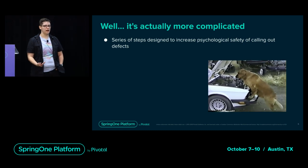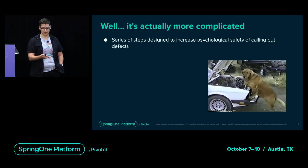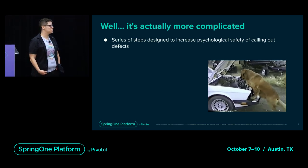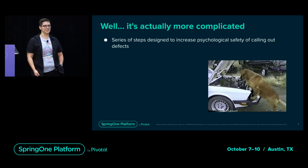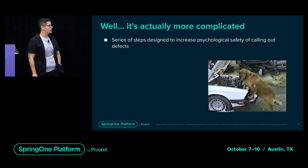Because if you have workers that are scared to use this system or scared to call people out, then they're not going to use it, and you're going to end up with cars coming off the line with defects. I think there's actually a quote that says, if no one pulls the cord during their shift, either you have a really good production line or a really bad one. So you're not getting that signal if nobody's pulling the cord.